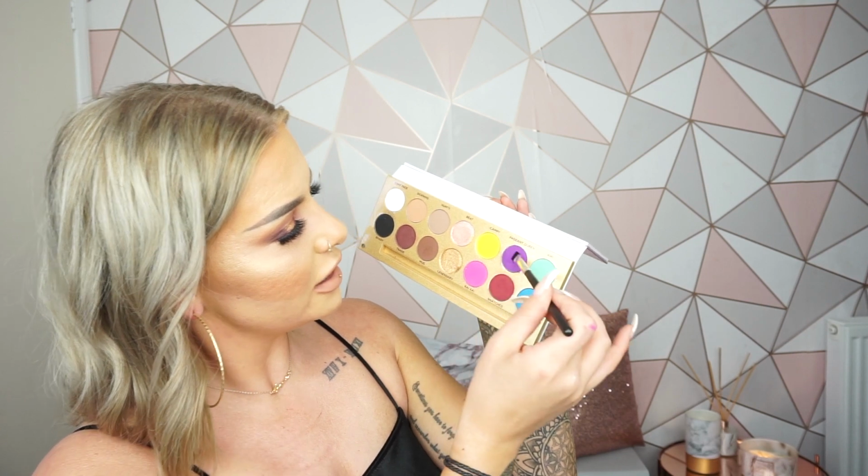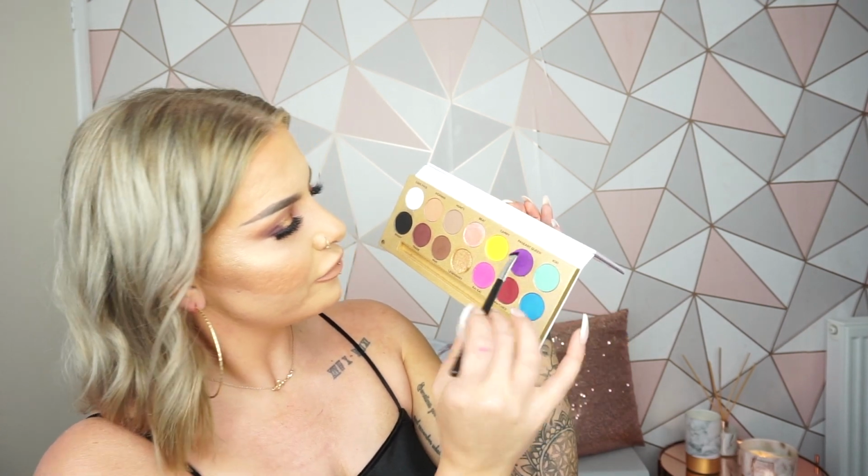Okay, we're going for a purple. That's what we're doing. Okay, so I'm going to take my flat-ended brush, which is a really, really dense brush, and it will be amazing for packing on colour under the lash line. I'm going to go on to Pageant Queen here and pop this underneath.